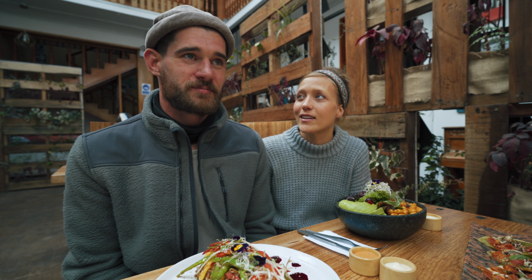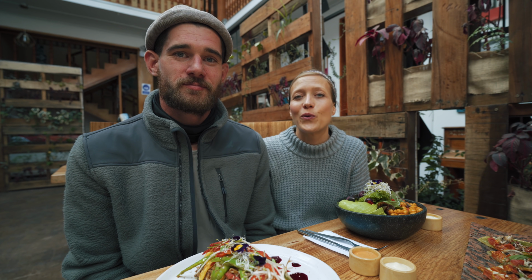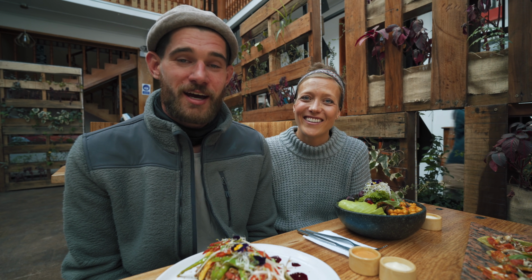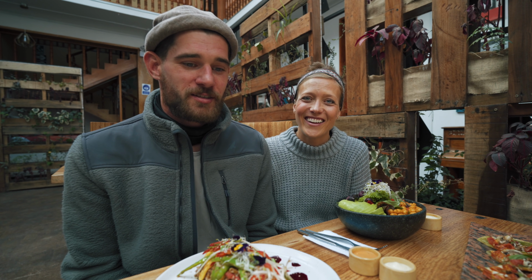We explored all over Cusco to find the best vegan restaurant, and almost on our last day here we discovered that the best one was downstairs at our hotel, just down in the lobby. We didn't even know. We don't have it listed on Google Maps or anywhere, so we had to ask at the front desk, and they said, yeah, everything's vegan.